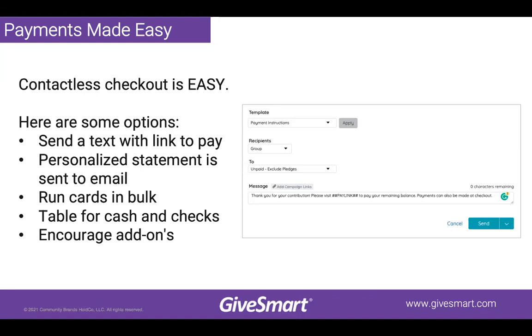So that's one way, right? Get them to do it themselves on their own device. When they do check out, there's also a personalized statement that's sent to the email that's on file. So that's also something you don't have to print. You don't have to worry about after. They get that statement automatically.